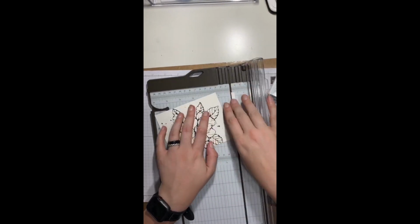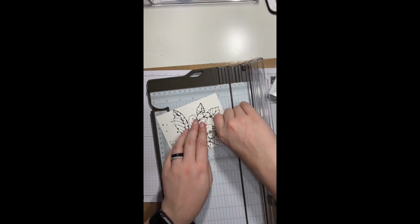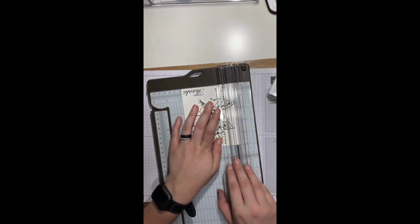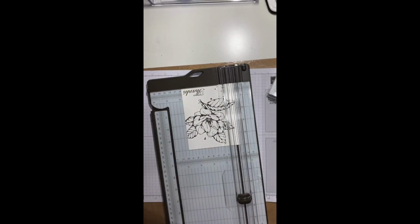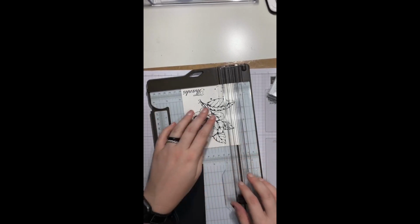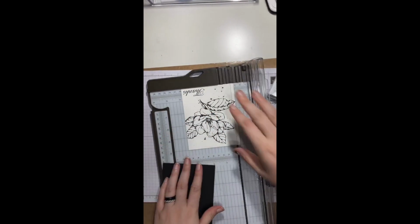So, the stamped image is 5 by, that's just weird. So that is 4 inches by 5 1/4. My black, oh, because my black is not quite, the basic black panel that I cut was a different size. Okay, well, we're rolling with it today, y'all. Rolling with the changes, right?